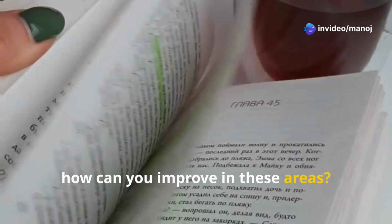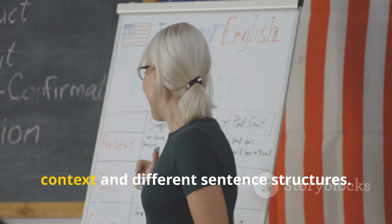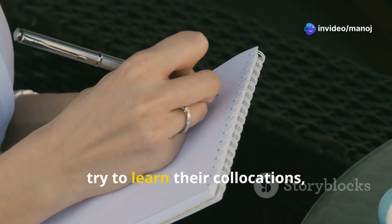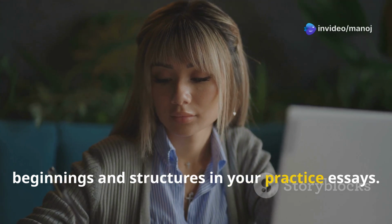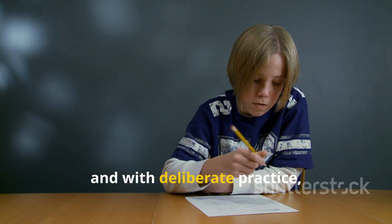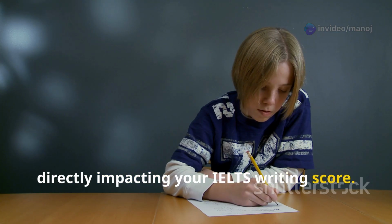So how can you improve in these areas? Consistent reading of good quality English texts, articles, essays, reports is invaluable. This exposes you to new vocabulary and context and different sentence structures. When you learn new words, try to learn their collocations, words that commonly go together, and practice using them in your own sentences. Actively work on varying your sentence beginnings and structures in your practice essays. Seek feedback on your writing, specifically asking about vocabulary and grammar. Over time and with deliberate practice, you'll find your ability to use language with greater range, precision, and accuracy will significantly improve, directly impacting your IELTS writing score.